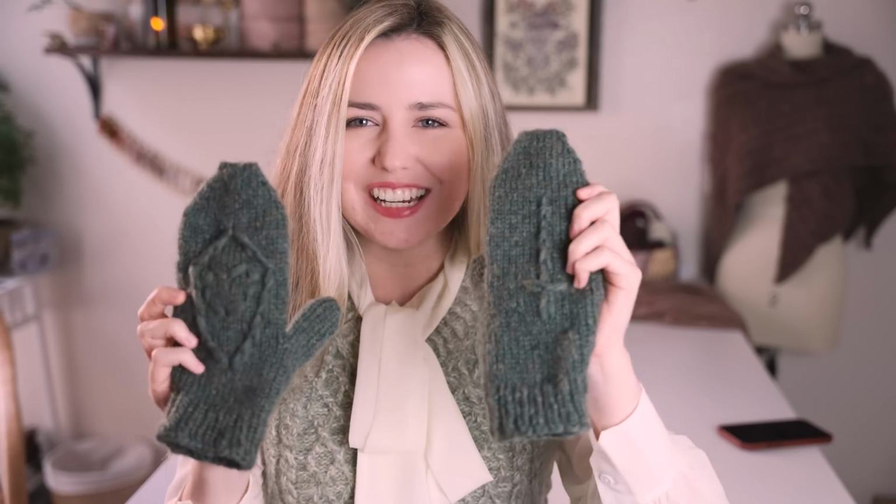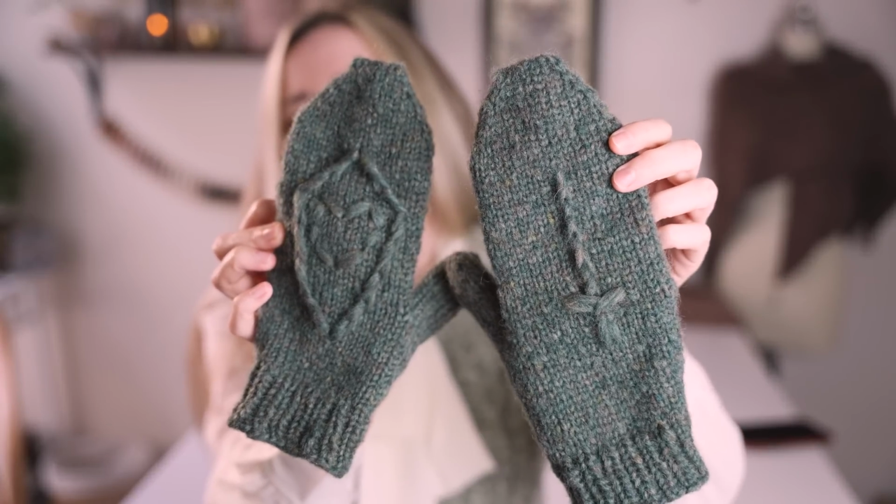Anyways, the mittens are finished. There we go. I am so happy with how they came out, and a really quick knit. So there we go. And next I have a new cast on and a new design. I can't stop with the ideas.